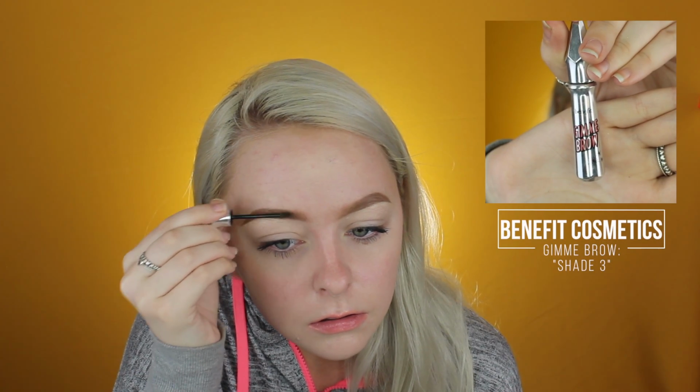So sometimes if I don't have time, I'll just skip this step right away. It doesn't really matter, but if I do have a little bit of extra time, I will throw a little bit of brow gel throughout my brows just to be sure that they stay in place throughout the day. I'm using the Benefit Gimme Brow in the shade 3.